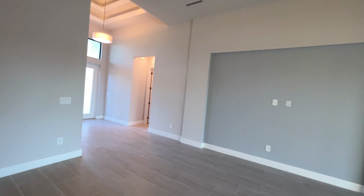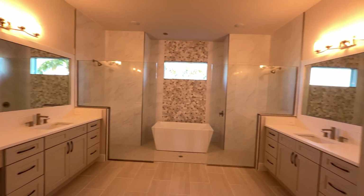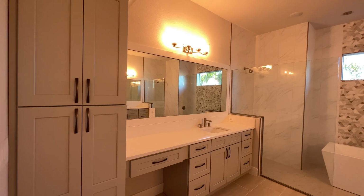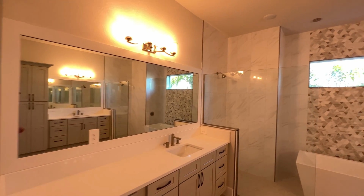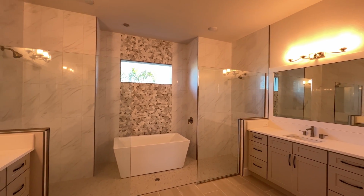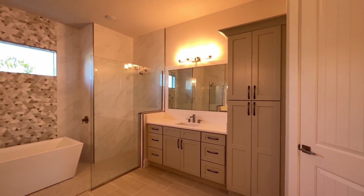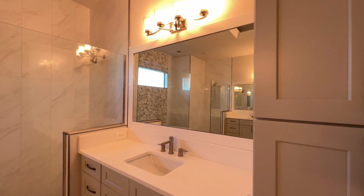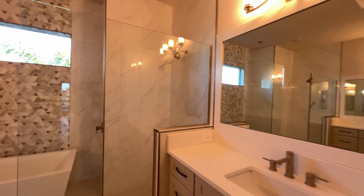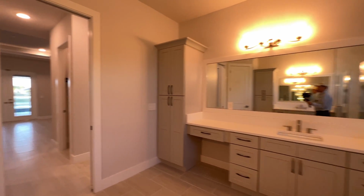Now we're gonna go over to the master bedroom. Okay, so you come in, let's make a left here. This is your master bathroom. Check it out. Has 2 showers, one in each side, and the tub in the middle. Very nice. I love the design here. You got all the space that you have to put stuff here. Very nice.